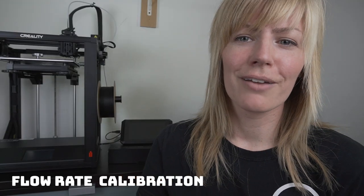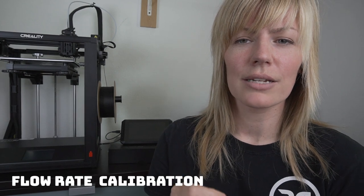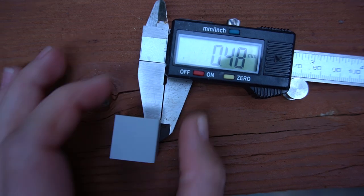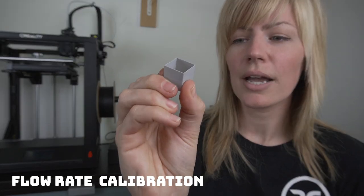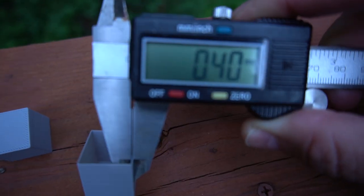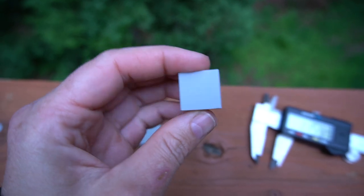May not be as important if you're printing like little scale trailers, but if you're printing things that have really tight tolerances, having objects true to size is going to be important. My first cube walls came out at 0.48 millimeters. They're supposed to be 0.4, so it's actually extruding a little bit too high. Put a link in here to a calculator that I used to adjust my flow rate percentage. I printed a second one with the reduced flow rate. We're getting a couple gaps in spacing. What I had to do with my third print was adjust the Z-axis height.